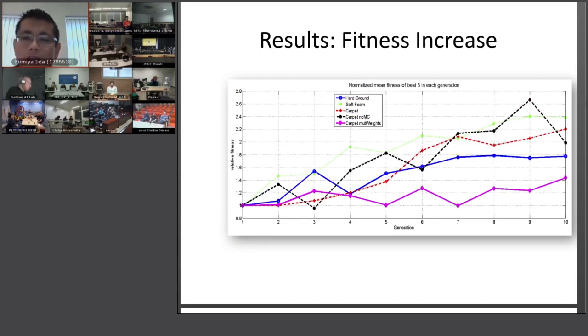This is the result we got so far. Here we have the fitness evolution over generations. We only have 10 generations because of the real-world experiments. But fortunately, we can already observe improvement of fitness value after only 10 generations, and that gives a very optimistic perspective for this direction of research.